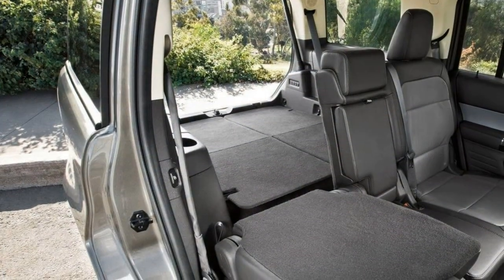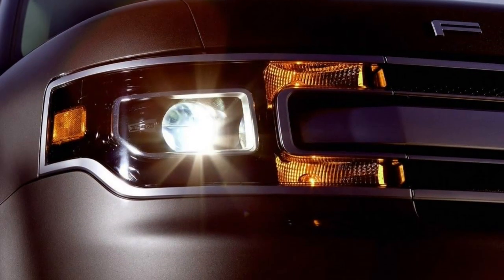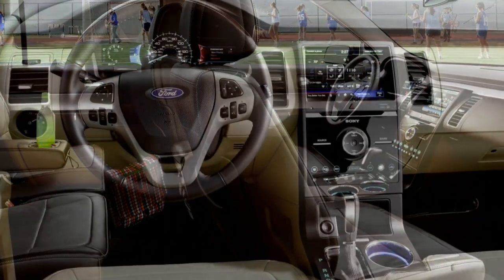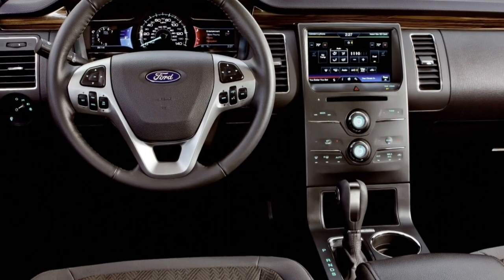The brakes are very effective, however. In our emergency brake test, the Flex stopped from 60 miles per hour in a respectable 120 feet. Steering. Like the brakes, the steering imparts little feel and feedback to the driver.